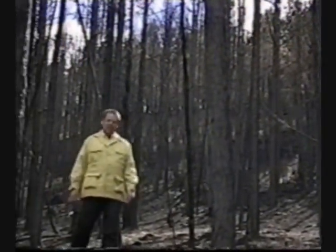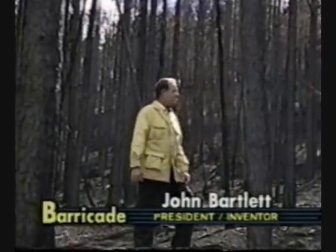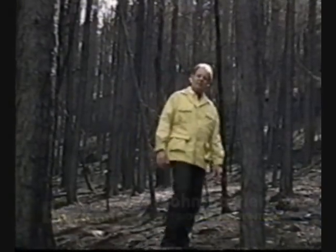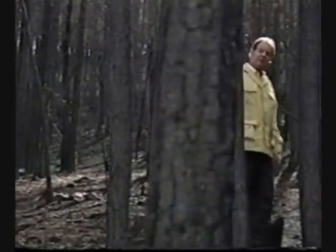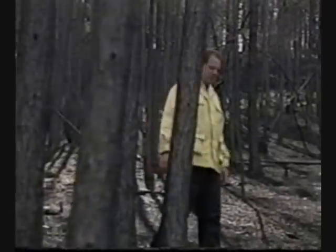Hi, I'm John Bartlett of Barricade International. I'm standing in a scene today that unfortunately has become much too familiar recently. I'm in the Black Hills National Forest in South Dakota. We're here today, however, because South Dakota was the first state to adopt the use of Barricade Fire Blocking Gel on a statewide basis.